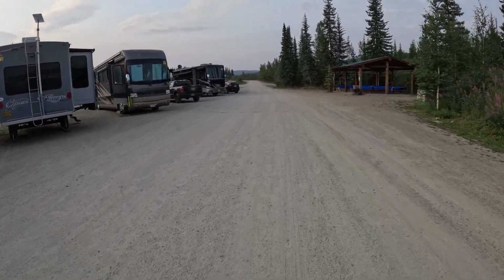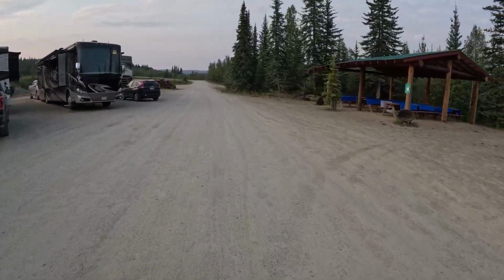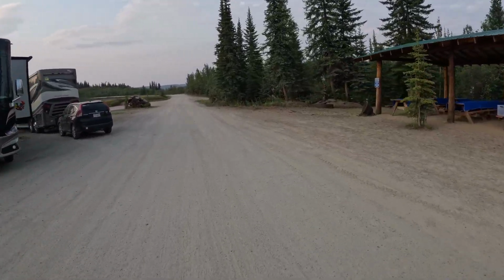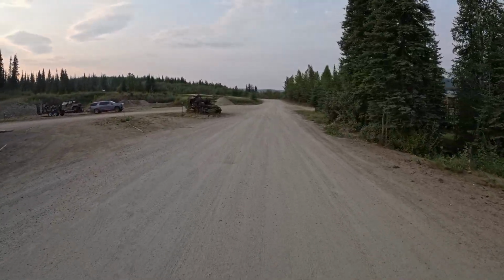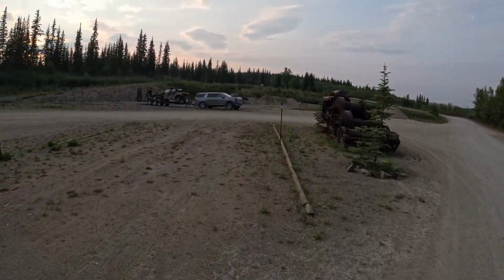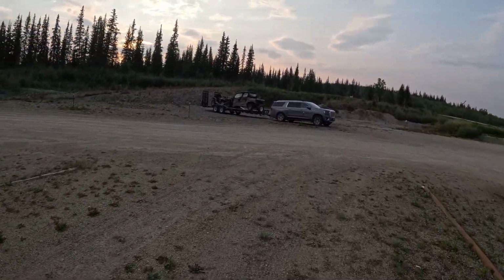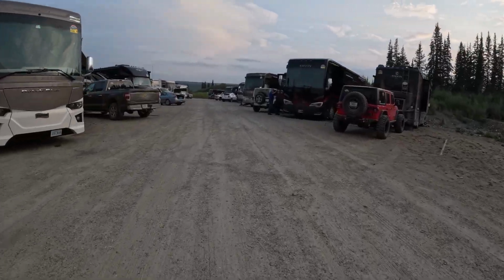There's a fantasy caravan tour group in here tonight. They had a dinner over here in the shelter earlier today. They have dry camping as well as electric. Potable water is available.